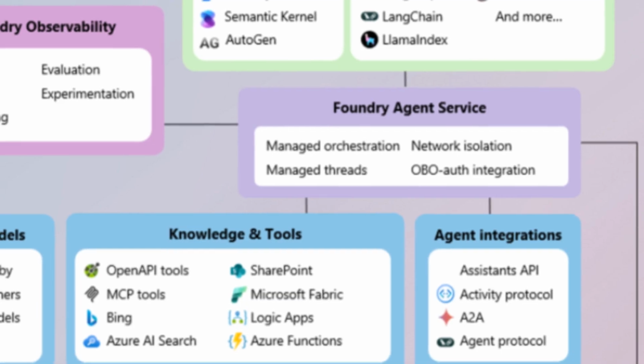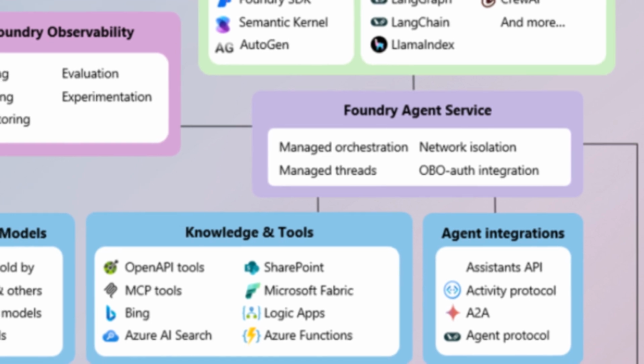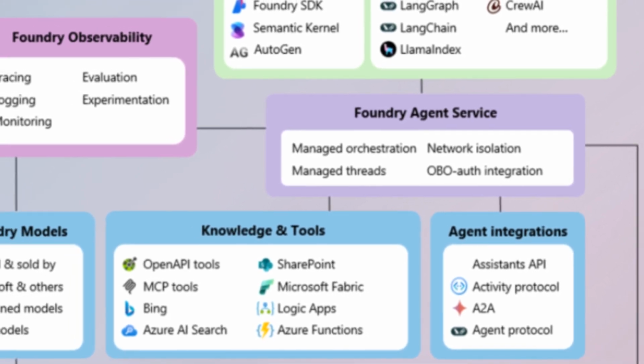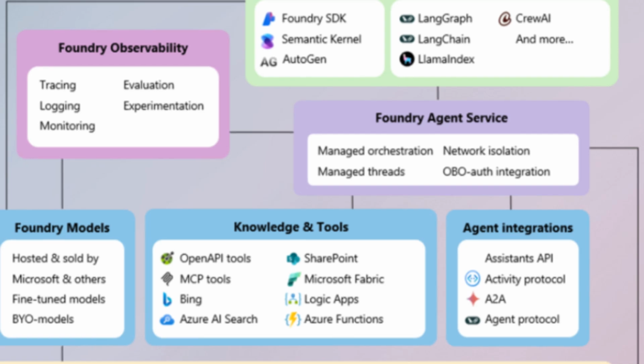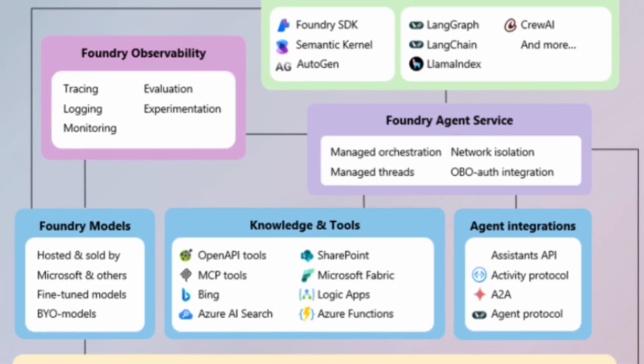You can now design complex, long-running workflows where multiple specialized agents team up like a digital workforce. This is all built on 2 main ideas: connected agents for simple handoffs, and multi-agent workflows, a stateful layer that keeps track of context and handles errors for more involved processes.